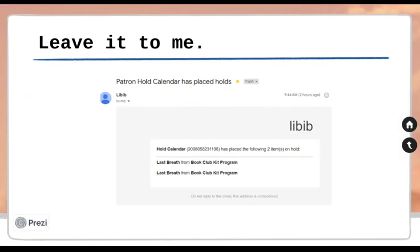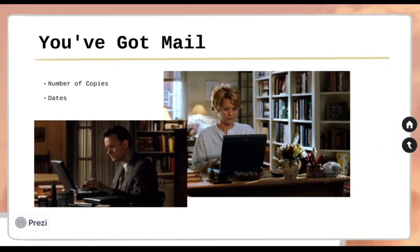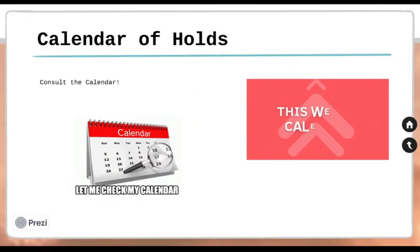After you place a hold, just leave it to me. I'll get an email that looks like this, which lets me know that someone wants to borrow something. Then I'll email you to ask how many copies you'll need and when you want to hand them out to your club. Once you give me that information, I'll check the holds calendar.